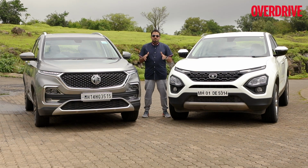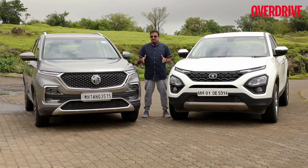Both are powered by the efficient 2-litre diesel engine from Fiat. Both are extremely spacious and both are priced really well. In fact, they managed to undercut some of their competition from a size smaller.